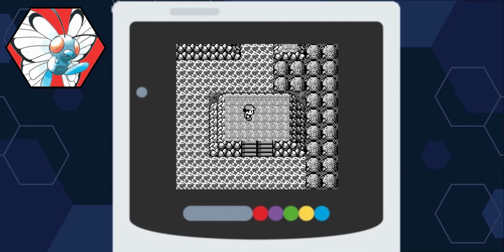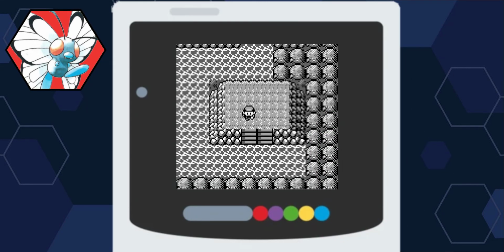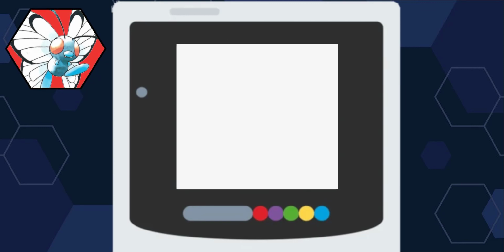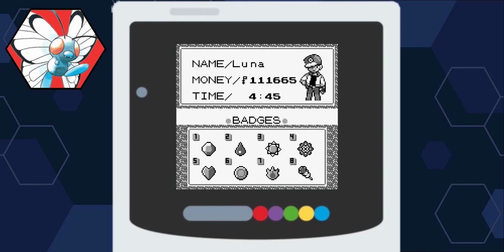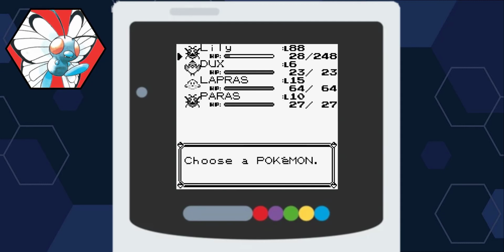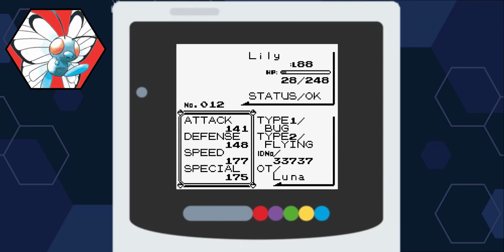And with that we've done it. Mewtwo's no more. We have beat the game with just a Butterfree. We defeated Mewtwo and we've completed the entire game within 4 hours and 45 minutes. Simply awesome. For such a basic bug type Pokemon, it did really well. The access to Psychic and other Psychic type attacks is what really saved this Pokemon from struggling too much in the run.